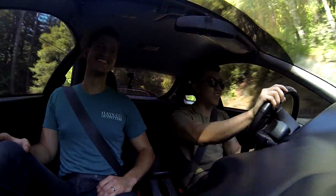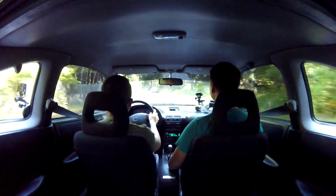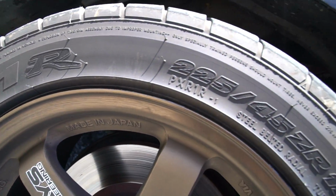I have to say, this is everything it was hyped up to be and then some. Awesome, dude. I've been so hyped to drive one of these for over 2 years, and that is fun. You just flick it around. This car, you just mash it, and the LSD just does its job. The tires grip up. Granted, you are running the Toyo R1Rs, right? Yeah, the 200 treadwear. Okay.